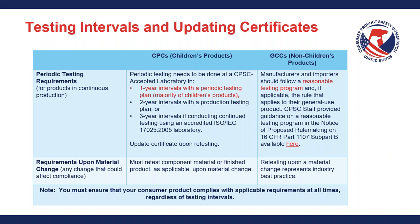I do still recommend for general use products that you come up with a reasonable testing plan that does include regular periodic testing intervals that makes sense for what kind of product you're dealing with. It's really important here, the note at the bottom is clear in saying that you must ensure that your consumer product complies with applicable requirements at all times, regardless of the testing intervals. So that's really important that you have to have a high degree of assurance of compliance at all times.